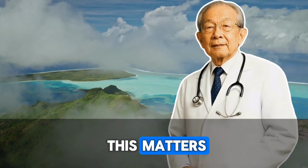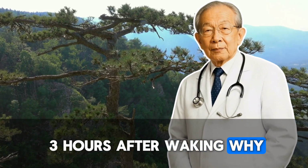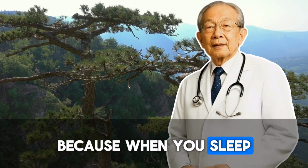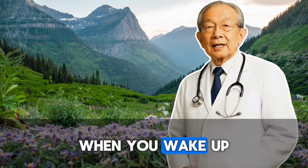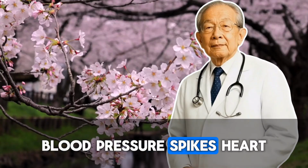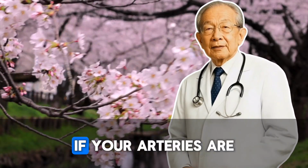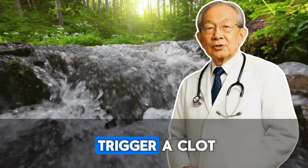Here's why this matters. Your stroke risk is highest in the first 3 hours after waking. Why? Because when you sleep, your blood pressure drops and blood moves more slowly. When you wake up, your body shifts from rest mode to active mode. Blood pressure spikes, heart rate increases. If your arteries are already narrowed or stiff, this morning surge can trigger a clot.